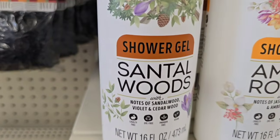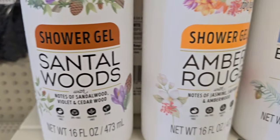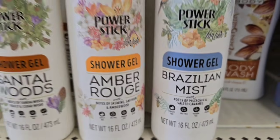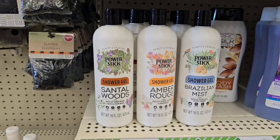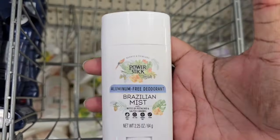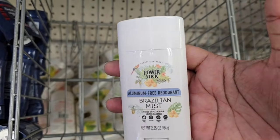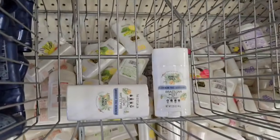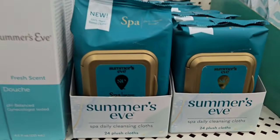Over in Health and Beauty, I finally found the new shower gels, the Santal Woods, the Amber Rouge, and also the Brazilian Mist. I have not seen these yet, so I'm so glad to finally find them. And look, they have deodorant to coordinate with it. There's only 2 left on the shelf. These items are definitely selling quick, so you need to grab them when you do see them.